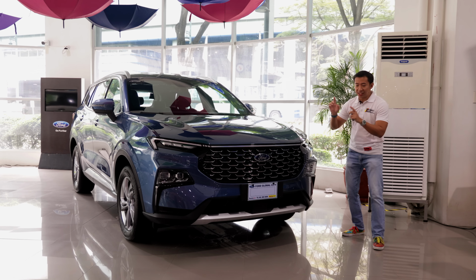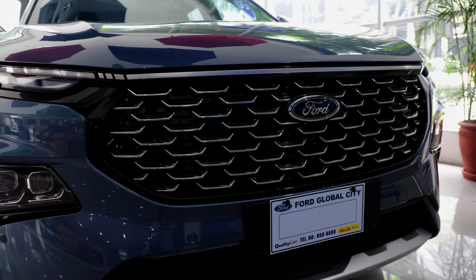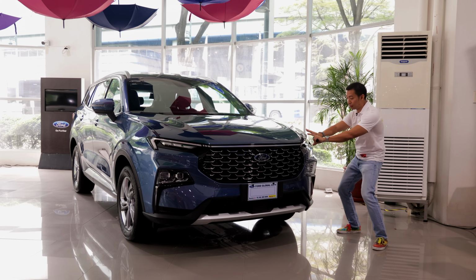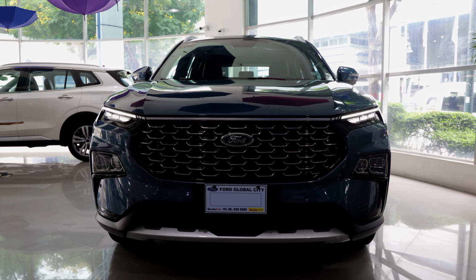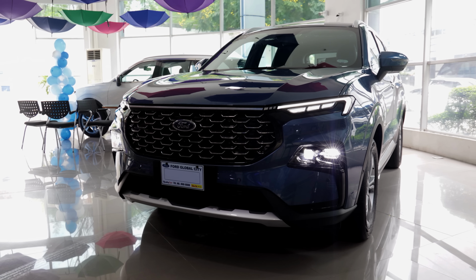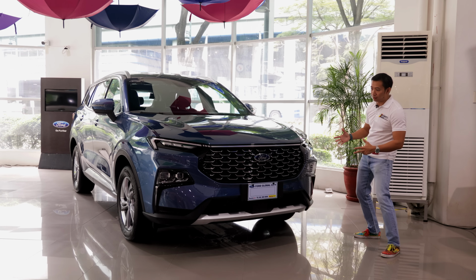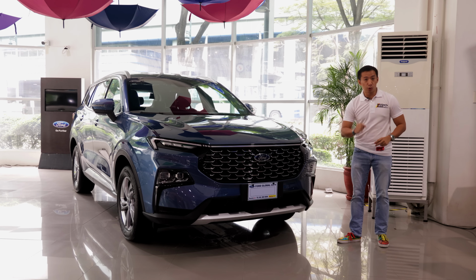Anyway, dude, this next-gen Ford Territory now comes with this wide and gaping honeycomb front grille that has been chromed out, plus the LED DRLs are now mounted up top, making them look like squinty eyes. Now, the actual LED headlights can now be found lower here on the front bumper. Now, dude, this is, in fact, a good look. But one thing I know for sure is that it still doesn't look like anything that can be found in the local Ford lineup.